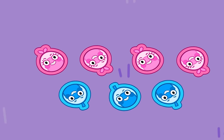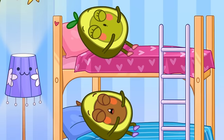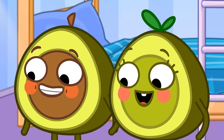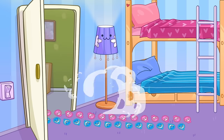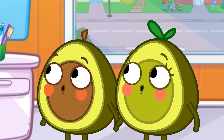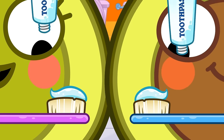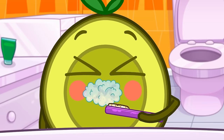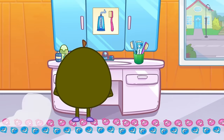Mommy and Daddy have a surprise for the kids. Wake up, Pit and Penny. Follow the stickers to the first challenge. Let's start by brushing your teeth. Brushing keeps your teeth healthy. Penny doesn't want to brush.